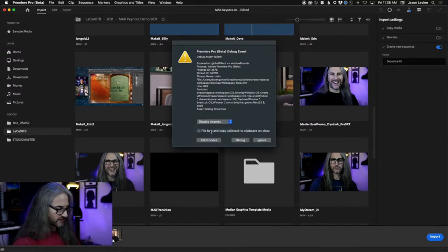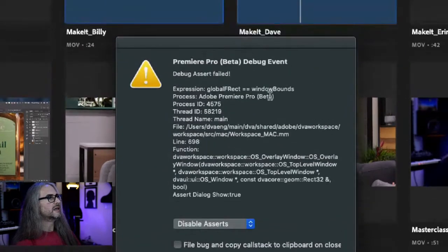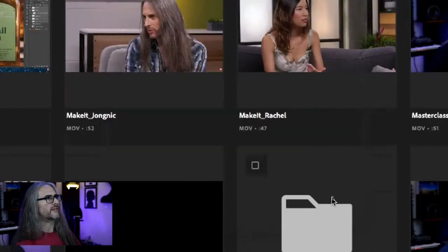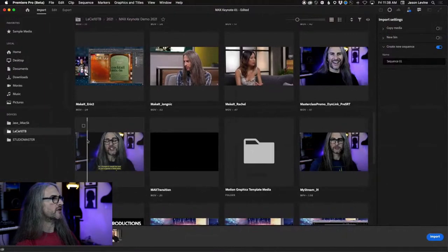By the way, again, beta. So if you get this, and you will, because it's a beta, just choose Disable Asserts and Ignore, and that'll go away. And hopefully you don't see that again.